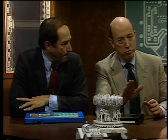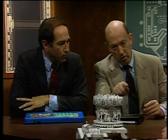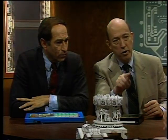I have to tell, we should warn our viewers though, this is a little radio transmitter. And if you get close to another RF source, like a television set or a radio, you can get some interference. Right, so don't work it near a TV.